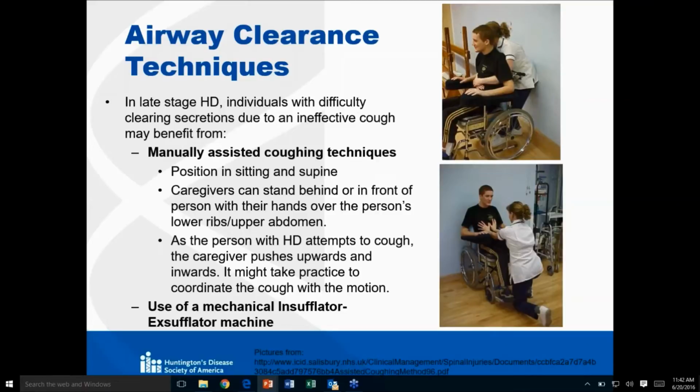As the person with Huntington's first of all has to take a deep breath in, and then you ask them to cough. And as they attempt to cough, the caregiver pushes upwards and inwards, and that really will help to increase their cough force. It may take a little bit of practice, though. It isn't always really easy for the person to learn initially, but if they keep practicing, they usually can learn it.